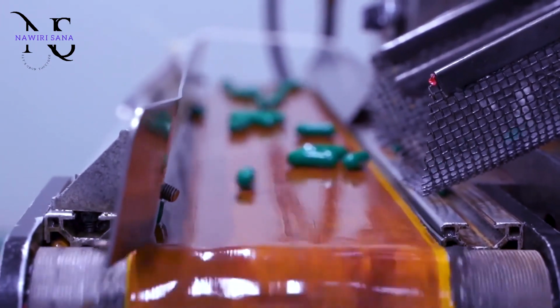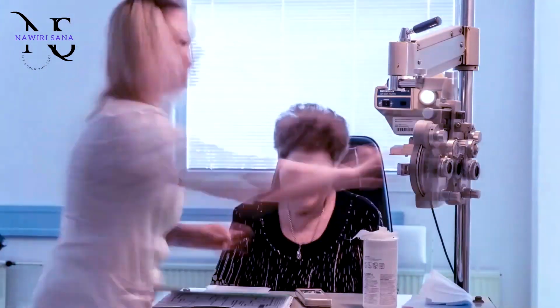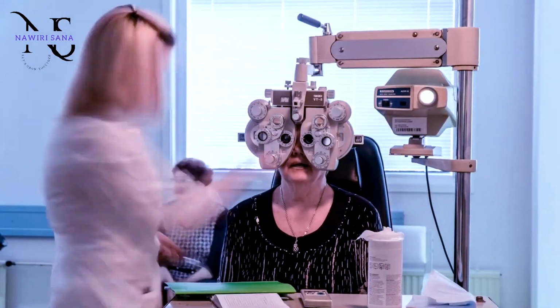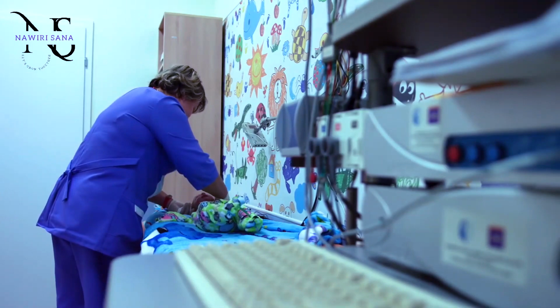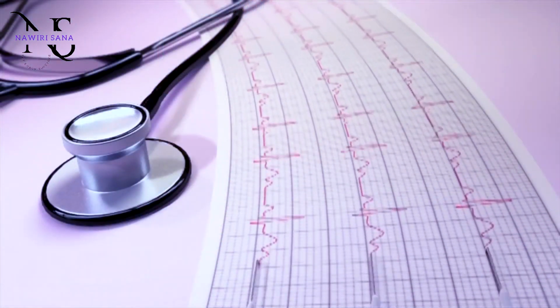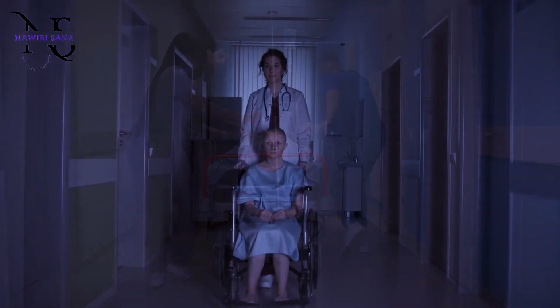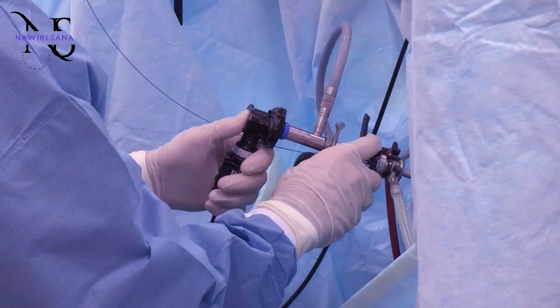In the labyrinthine world of modern healthcare, a vast array of devices plays pivotal roles in saving lives, diagnosing ailments, and improving the overall quality of patient care. From the relentless beeping of infusion pumps to the life-saving shock delivered by defibrillators, these medical devices are the unsung heroes of hospitals worldwide. They have transformed healthcare, rendering the 20th century hospitals a distant memory.